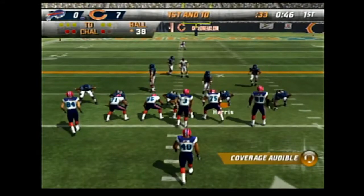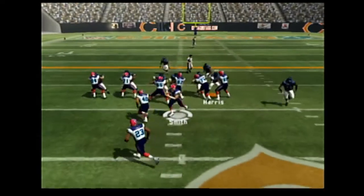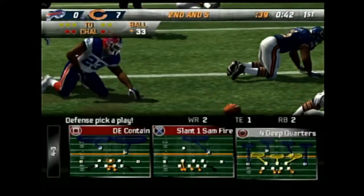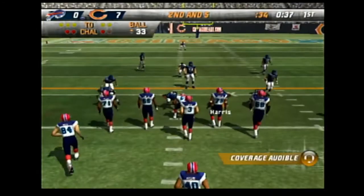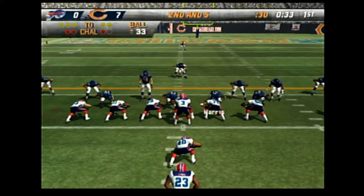Chicago now shows blitz with all those defenders moving up to the line of scrimmage. To carry it. Stillman is there for the tackle at the 33. Give this one a try. Second and 5. What screen? They ain't got nothing. Chicago shifts their set so they can pack the line. The Bears line up in a 4-3.